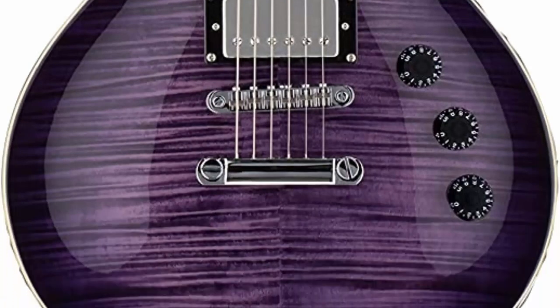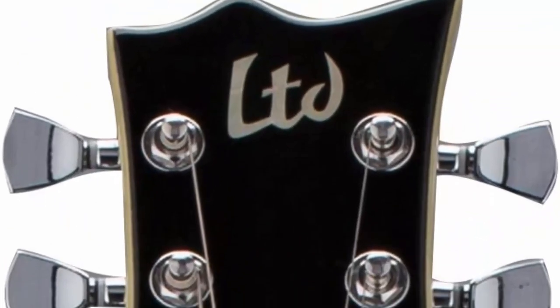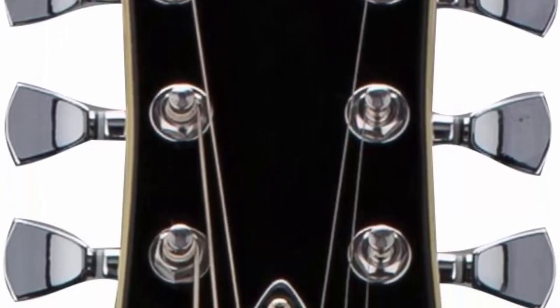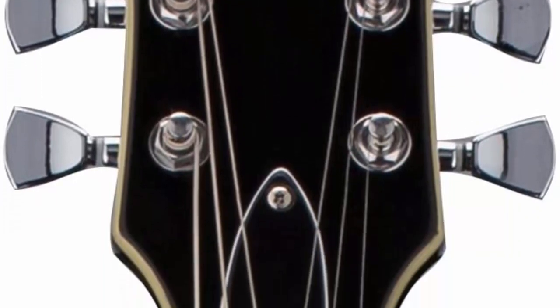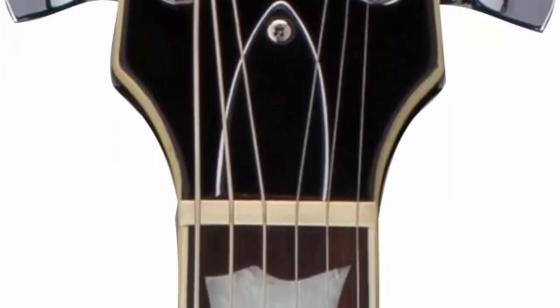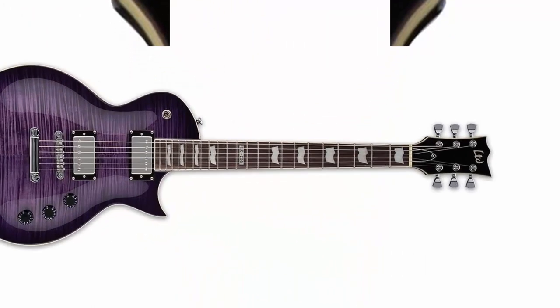Also features covered passive pickups, set neck construction, and 22 XJ frets, at home on blues, classic rock, hard rock, progressive rock, fusion, and much more. The EC256FM is the perfect evidence that a great guitar doesn't have to be prohibitively expensive. A classic shape that's excellent for all musical styles and genres.